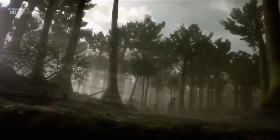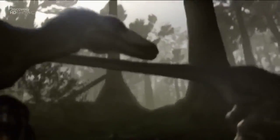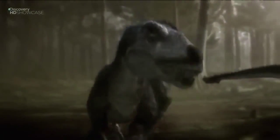But for Sauroposeidon, every day spent growing up is a day trying to keep out of the sights of this guy. Deinonychus is a killing machine. Here was a creature that was small. It was fast. Deinonychus was really one of the most remarkable predators the Earth has seen.